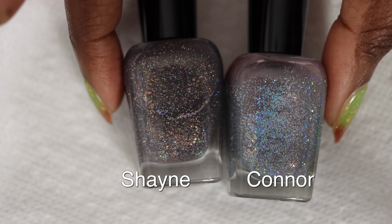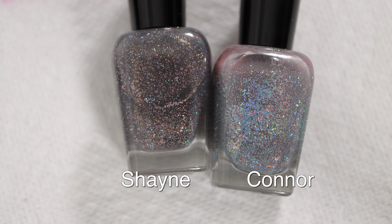I couldn't find my swatch stick for Zoya's Connor, so I just did a bottle shot comparison here. Shayne is not a dupe for Connor. It is a slightly darker shade of gray, and it also has an added shimmer to it. Connor, unfortunately, was a color of the month shade from last year, so it has been discontinued. So these two are not dupes. They are kind of similar, but not that similar at the same time.